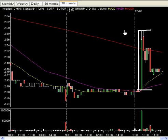And again, profits being taken up there beautifully on the trade on the SUTR, Sutter Technology. That's a steel China stock. And again, very, very nice play right there amongst other things. We also talked about some other trades as well, but we'll leave those for another session.